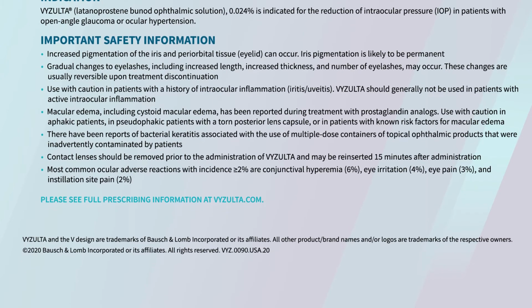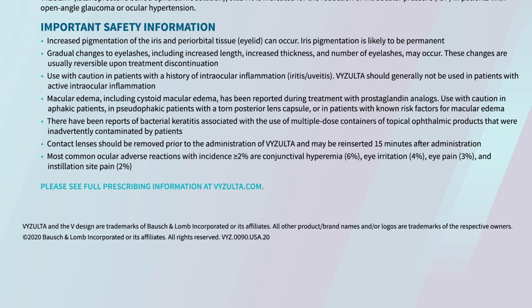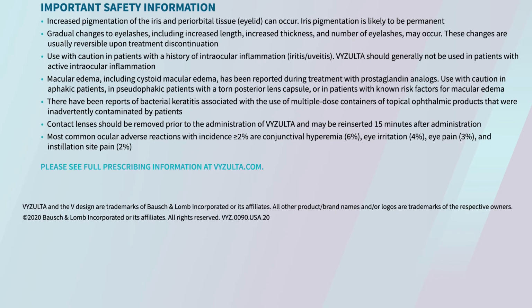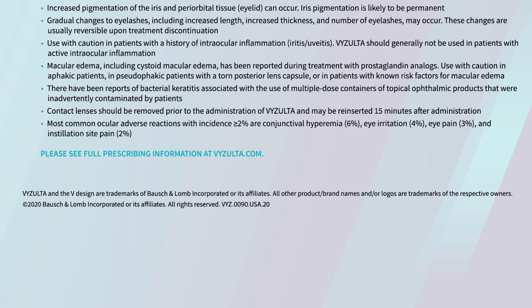Most common ocular adverse reactions with incidence of greater than or equal to 2% are conjunctival hyperemia, 6%, eye irritation, 4%, eye pain, 3%, and instillation site pain, 2%. Please see full prescribing information at VYZULTA.com.